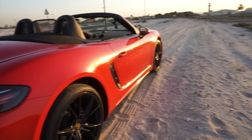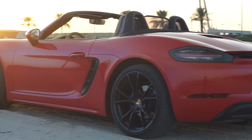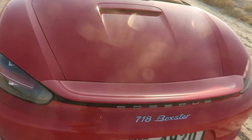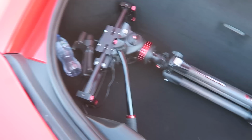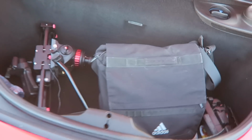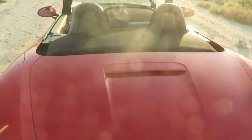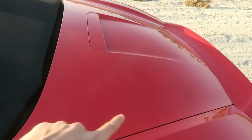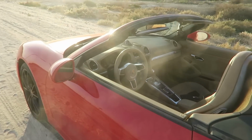It's surprisingly comfortable as well. I mean, I'm 6 feet tall and I can still fit in the seat pretty comfortably. The boot space is not bad also for such a small car. So here you can see I've got some of my recording equipment in here. I've got a pretty big tripod with a head on it plus a bag. Pretty decent space for such a small car. And one great thing about the car is that the roof actually doesn't take space in the trunk. So it doesn't matter whether the roof is up or down, you'll still get the same amount of trunk space.